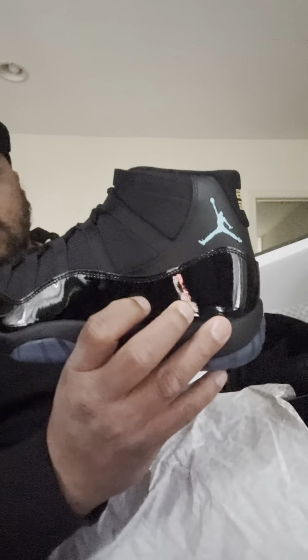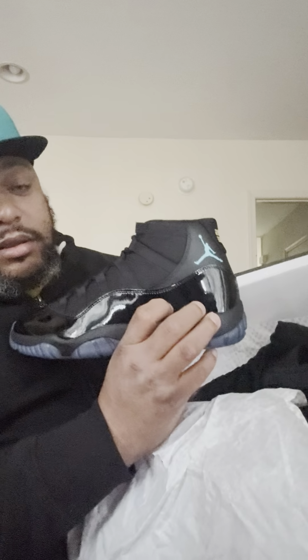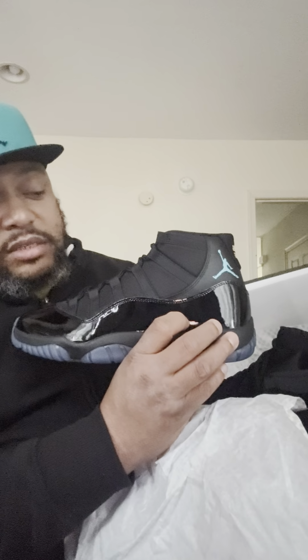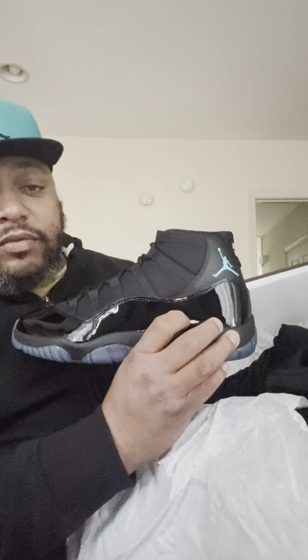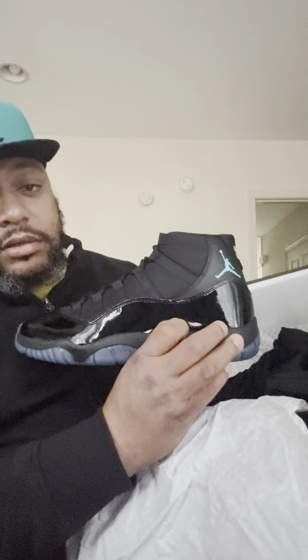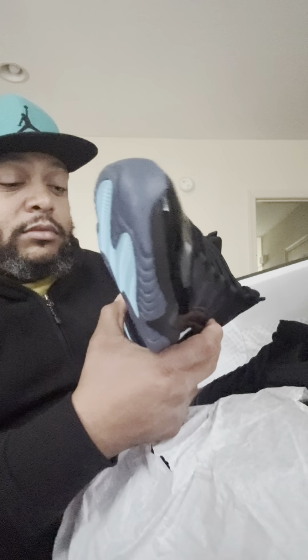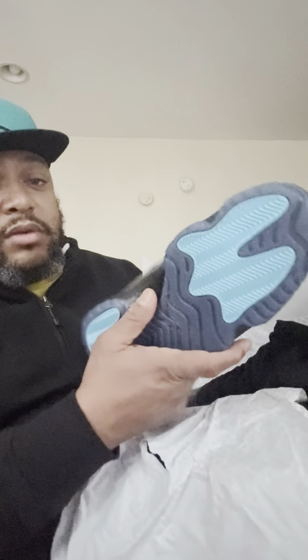Now, these ones are different from the 2013 pair because they cut the leather here on the side a little higher, closer to the Jumpman. If you look at the one from 2013, the leather is cut a little lower. So, yeah, doubling up on these, man, it was worth it to me.